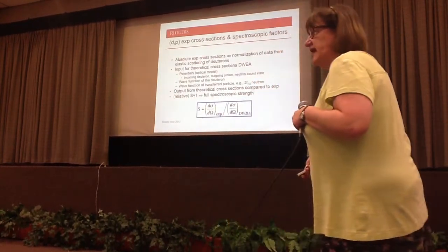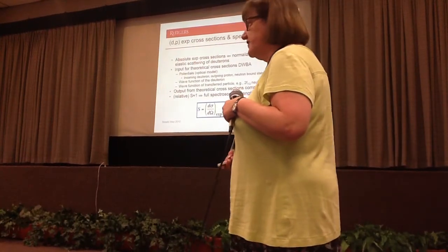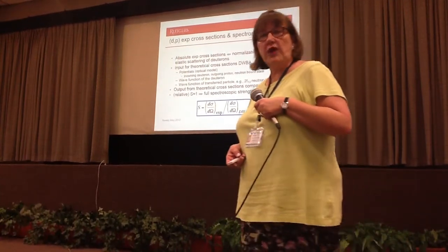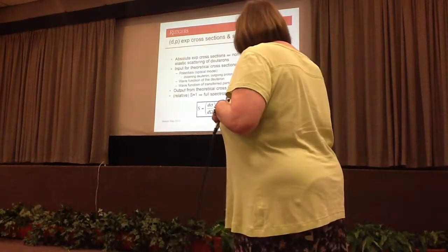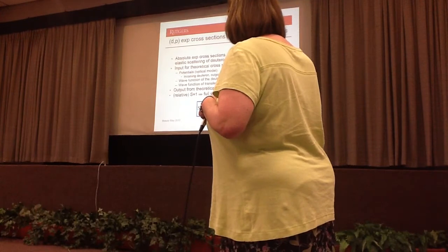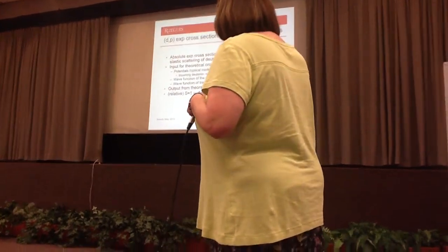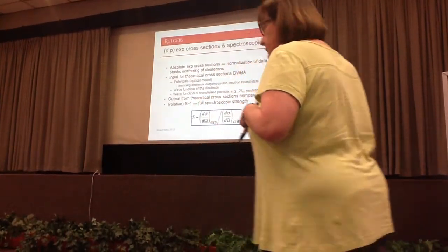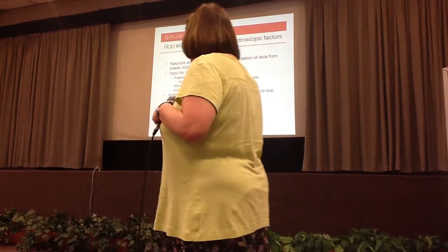Important in understanding our data are to measure the intensities of the protons as a function of angle to get cross-sections and angular distributions of cross-sections. We do 2 kinds of measurements. One is we actually look at the elastic scattering of the reaction deuterons for normalization, and then we actually calculate the angular distributions of the protons as a function of center of mass angle.